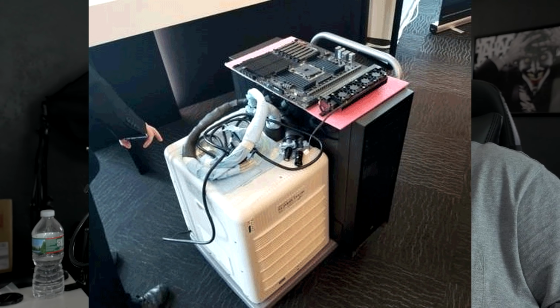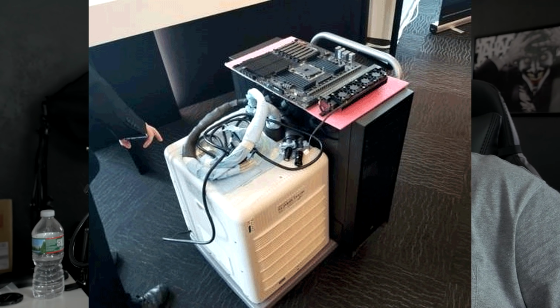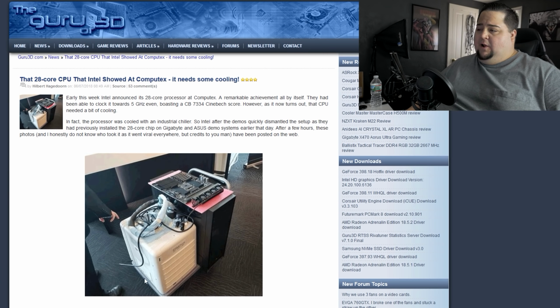And the press has seen it. There's pictures of it literally everywhere. Here, I'll give you guys a look at it right now. This is it right here. This is the water chiller that they were using to cool the 28-core CPU that they are saying they're going to be launching in Q4 of 2018. Now, they completely omitted the fact that it was overclocked during the presentation, let alone actually revealing that it had a water chiller running on it.